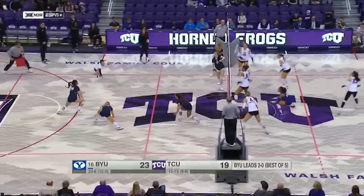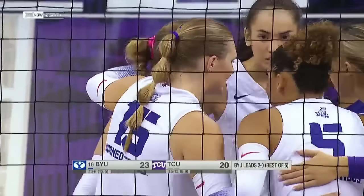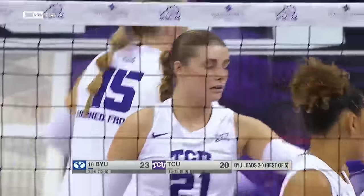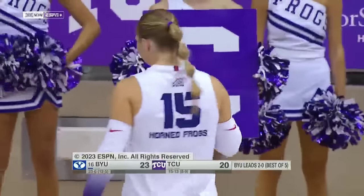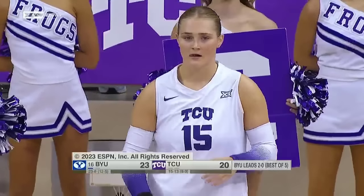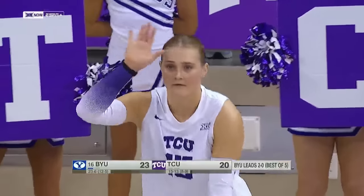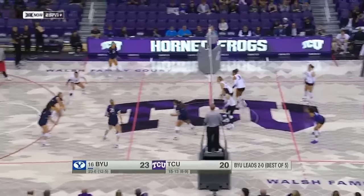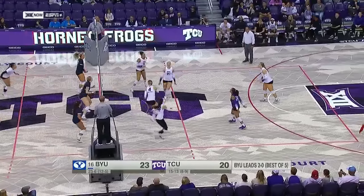Nicholson sets Knowles, and Knowles will score for the Horned Frogs. Audrey Knowles, as I mentioned a couple of times, in her last match here at Schollmeyer Arena with a double-double tonight, 16 kills, 10 digs, hitting .483, so she's done everything she can to keep her team in this match as she's at the service line. There's the set in the middle.